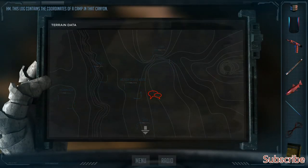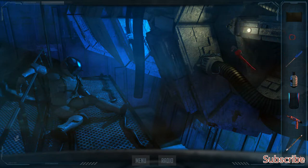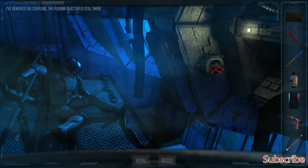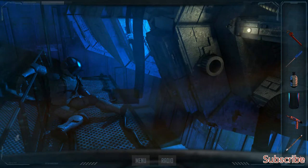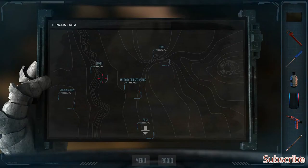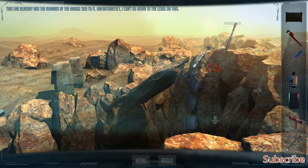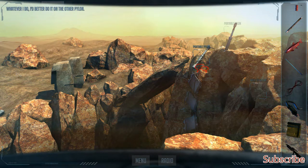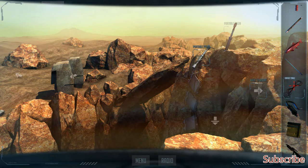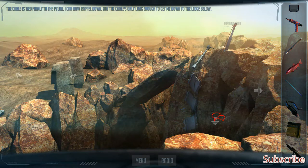This log contains the coordinates of a camp in that canyon. I've removed the coupling. The plasma injector is still there. This one already has the remains of the bridge tied to it. Unfortunately, I can't go down to the ledge on this. Whatever I do, I'd better do it on the other pylon. The cable is tied firmly to the pylon. I can now rappel down, but the cable's only long enough to get me down to the ledge below.